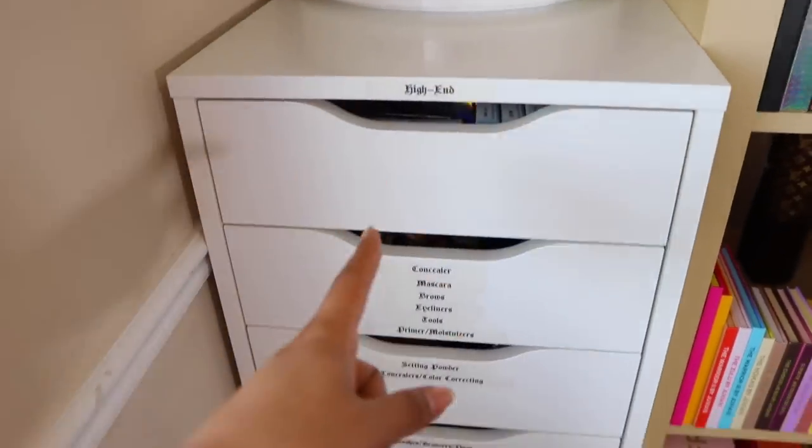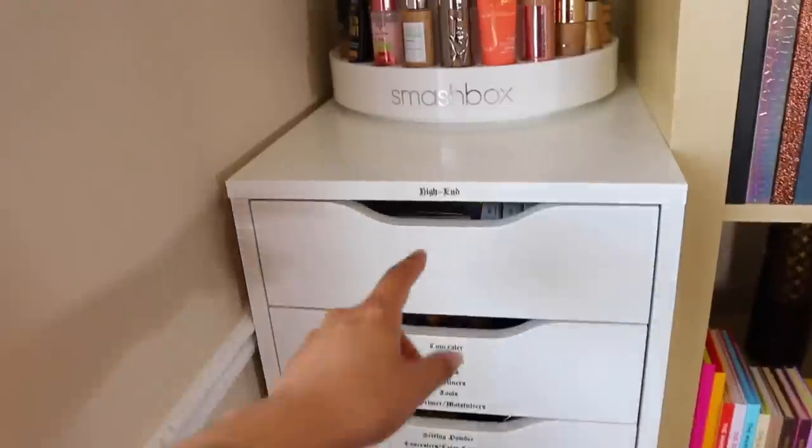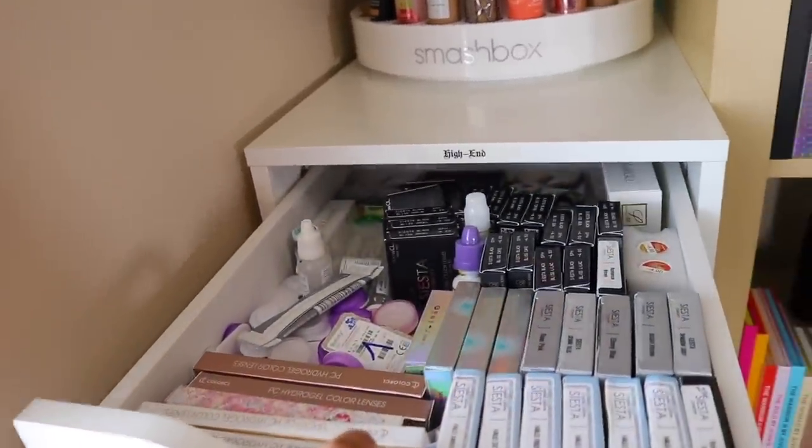So this is my high-end IKEA drawer, and the top drawer is my contacts.